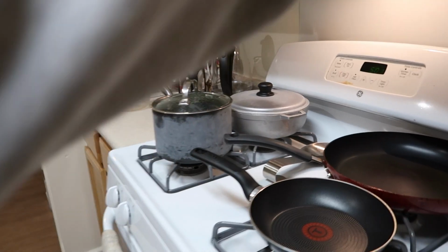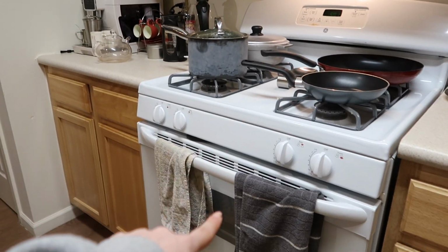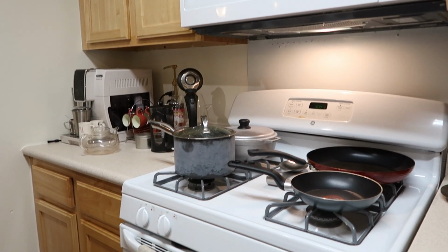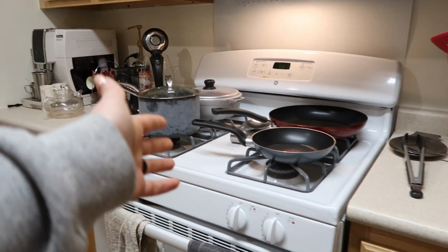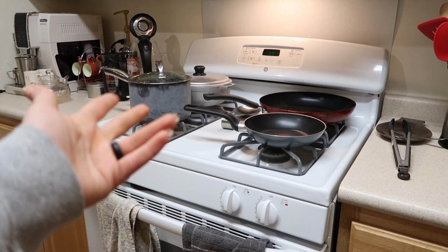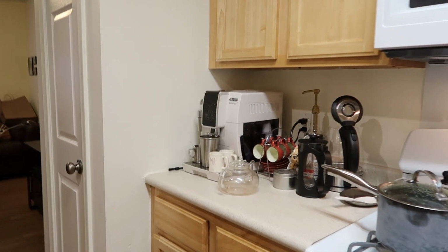Obviously I love having a gas stove again, and it's a gas oven. I love, love, love this. We were cooking on an electric stove in Red Lion for what, 4 years? So I'm so happy to be done with the electric stove for now. I'm sure eventually we'll move and have an electric stove again, but oh well.